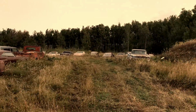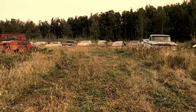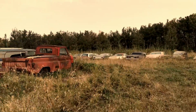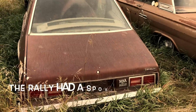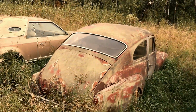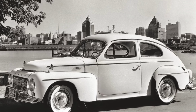There's something off in the distance there. It looks like an old Volvo. Or Ford or something, but I think it's a Volvo up there. I'm gonna walk over and have a look. Nova Rally. Yeah, this is a Volvo. Probably like a 544.